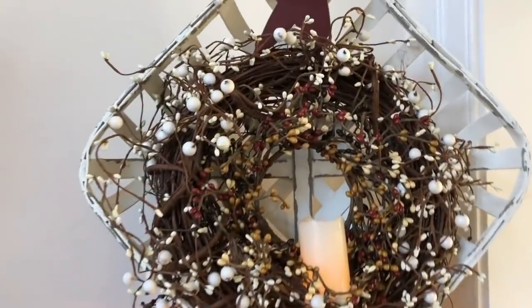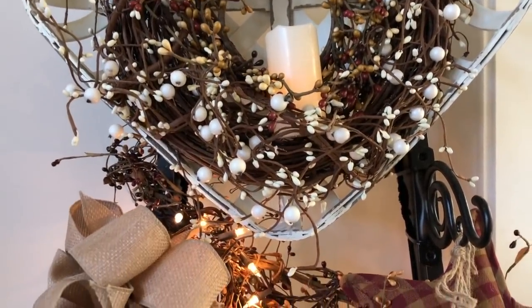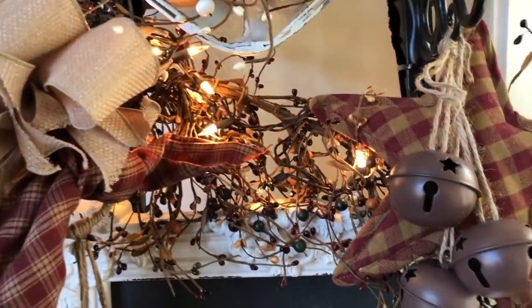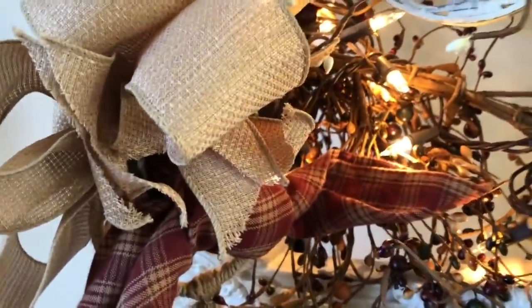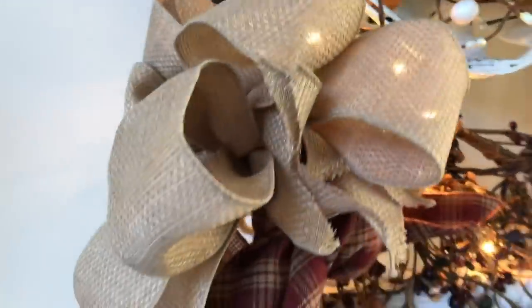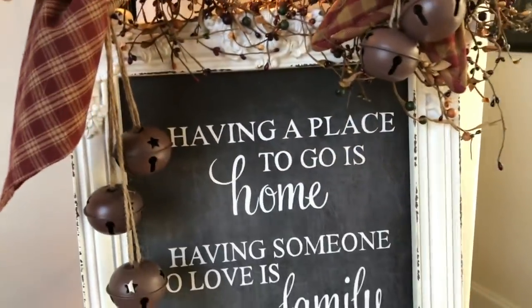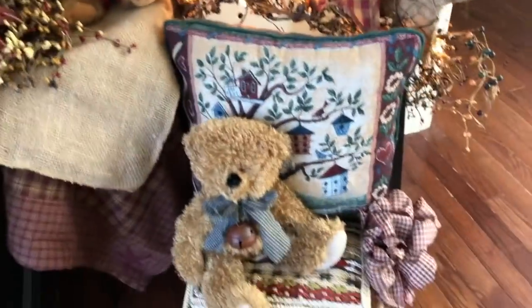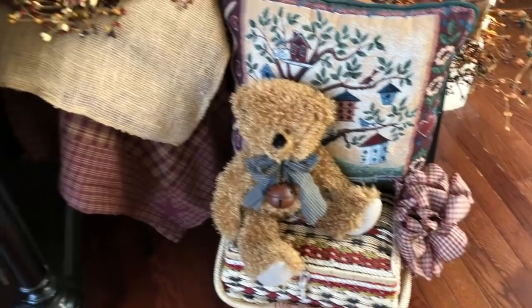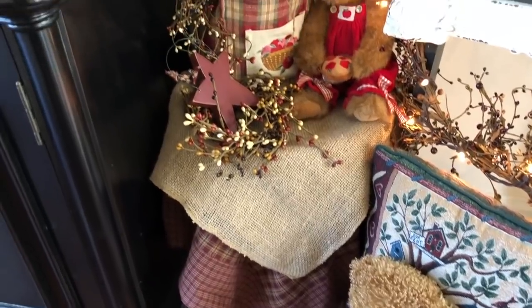No big deal. It's just a grapevine wreath in that basket with a little candle snugged in there, a little battery operated candle. I've got pip berries wrapped around this 6-foot ladder. We tie wrapped on some hooks this time so that we could add a little bit more decor, easier to do it, so I could make a little funky bow, and hang some bells and whatnot. That's my grandmother's old sewing basket down there. And this is a tablecloth underneath there, and then I just cut a piece of burlap to go on top of it.